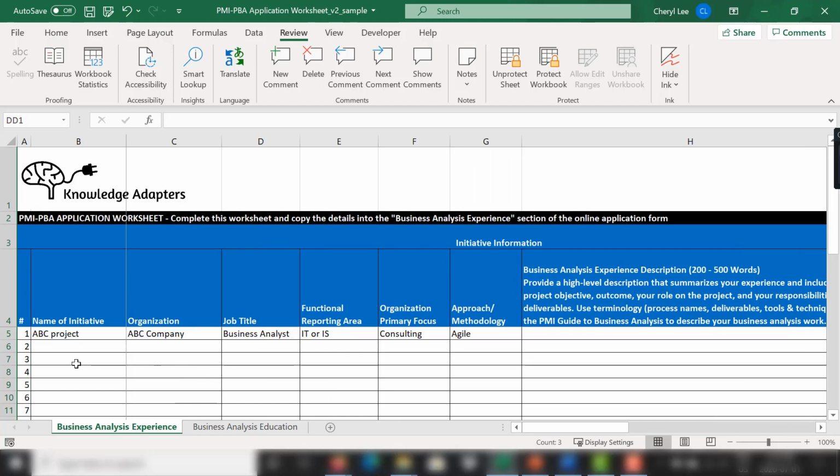If you have overlapping projects, I still encourage you to list them, especially in cases where you weren't performing business analysis work for the whole project. The hours will not double count in the worksheet, nor the actual PMI-PBA online application.